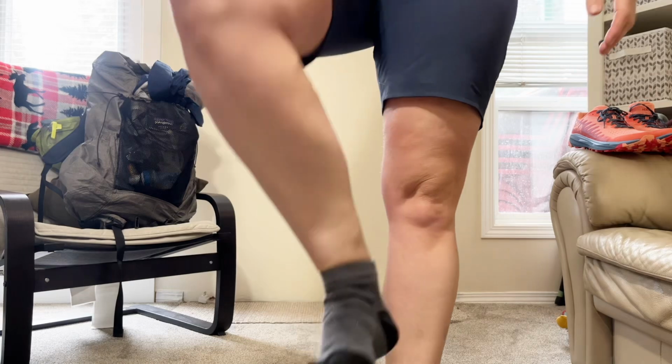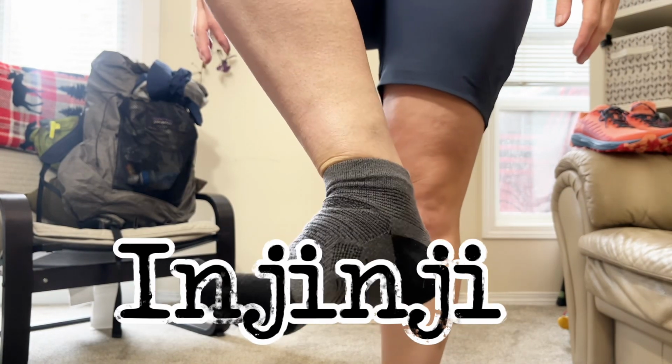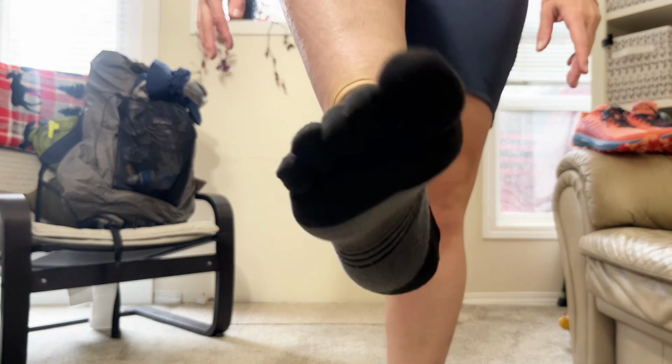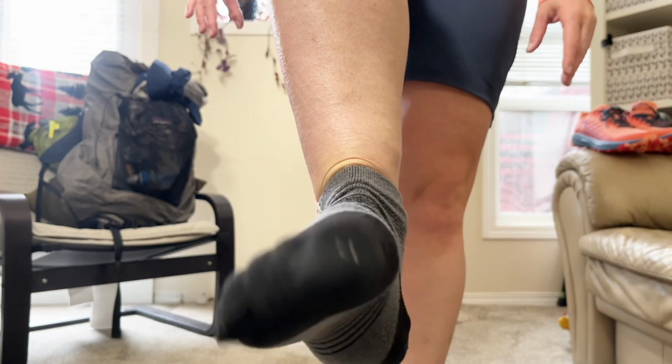The next important thing for your feet are socks. Let's have a look at my feet. I really like the Injinji toe socks. They're a little bit of work to get on and off, but I find that having something in between my toes like this prevents my toes from rubbing and getting blisters.